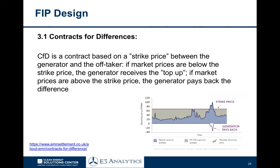Now, let's look at one other variation along these lines. It's very similar to the spot market gap model, called contracts for differences, or CFDs. CFDs are based on a strike price between the generator and the off-taker. So the developer will propose a strike price. If the off-taker agrees, they will set that. In this diagram here, you can see this is from the British case, locked at £70 per megawatt hour.